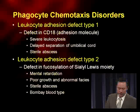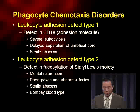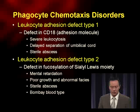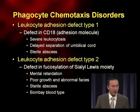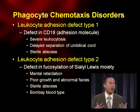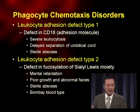Now, phagocyte chemotaxis disorders, there's LAD1 and LAD2, extremely rare, but the board really loves this question, right? And what happens in these patients is that there is a defect in something called CD18. It's an adhesion molecule. It allows for neutrophils to roll and stop and then migrate to the area of infection. So when you have this defect, these neutrophils can't go to where they're supposed to go. And so you have this infection that's called a sterile abscess because there's no neutrophils present, okay? You get this pronounced leukocytosis because the bone marrow is sensing that there's an infection present, but nothing's being done about it, so it just cranks out more and more neutrophils and leukocytes, okay?